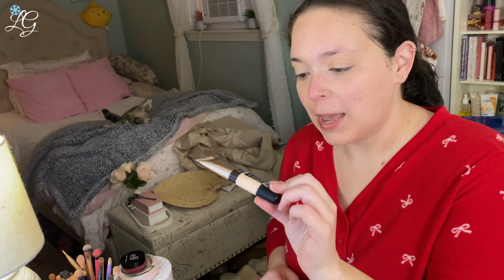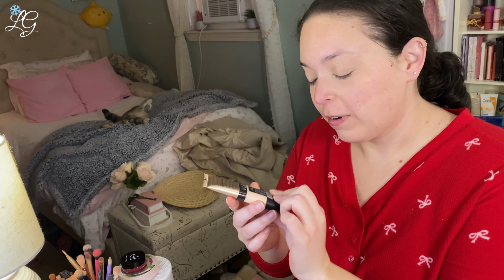I also picked up this e.l.f. Soft Glam Foundation. This is totally the wrong shade for me. This is in 13 Fair Neutral. It's way too light, but I think I kind of like the coverage of it and the overall appearance.